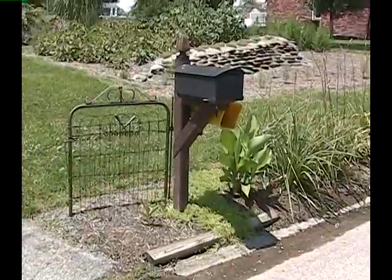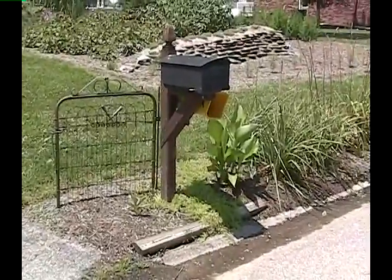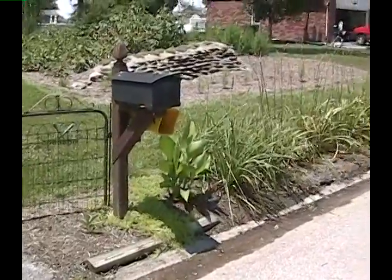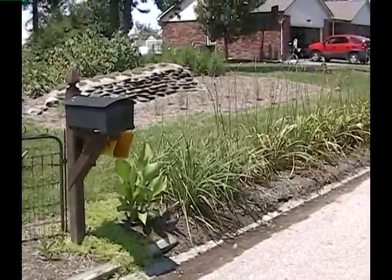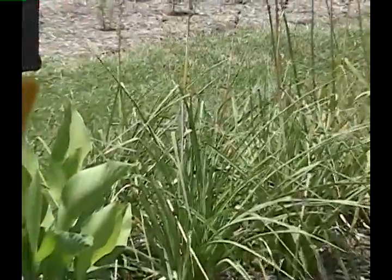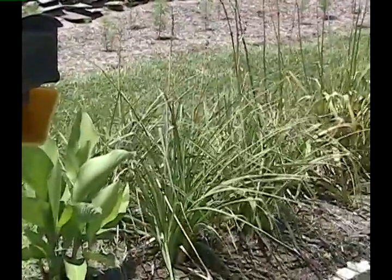Got some canna lilies starting to come up by the mailbox here. The ground cover there is a sedum that I've got throughout the front yard, scattered everywhere. I really like it. Those are red hot pokers there that are done for the year. I just transplanted them last fall, so they seem to be doing well. They should really look nice next year especially.